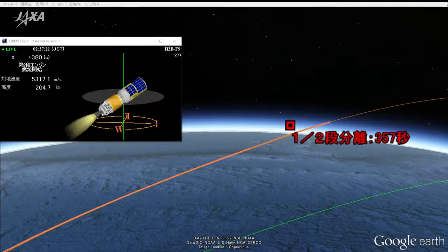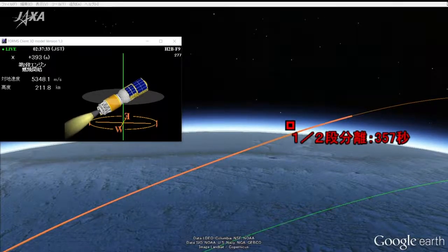The second stage is now up and running. The single engine on the second stage is firing and will continue to do so for about 8.5 minutes, almost 9 minutes of performance. The second stage ignition occurred on time. The trajectory of the vehicle is reported to be perfect. Second stage engine cutoff will come at about the 14.5 minute mark into the flight.